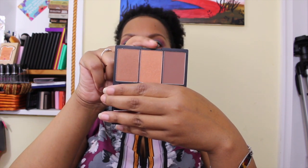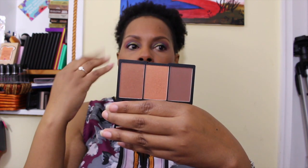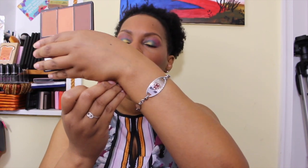And this color is a good highlight for a little glow. It's not really shiny. Let me just show you. So blending that in, it just gives you a little glow to me without being really sparkly on the face, so I really like that.